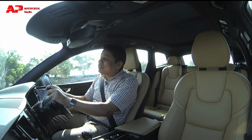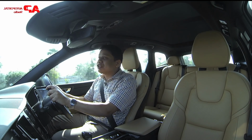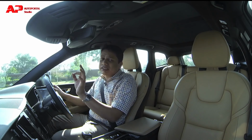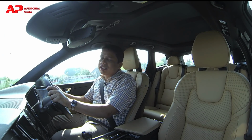And yes, it is a technology that truly does work. This car does start responding from about 1500-1600 RPM, which is much better than all its other rivals, which only start responding after 2000 RPM. So yes, it is a good technology, and it's a technology which other car manufacturers should also start adopting.